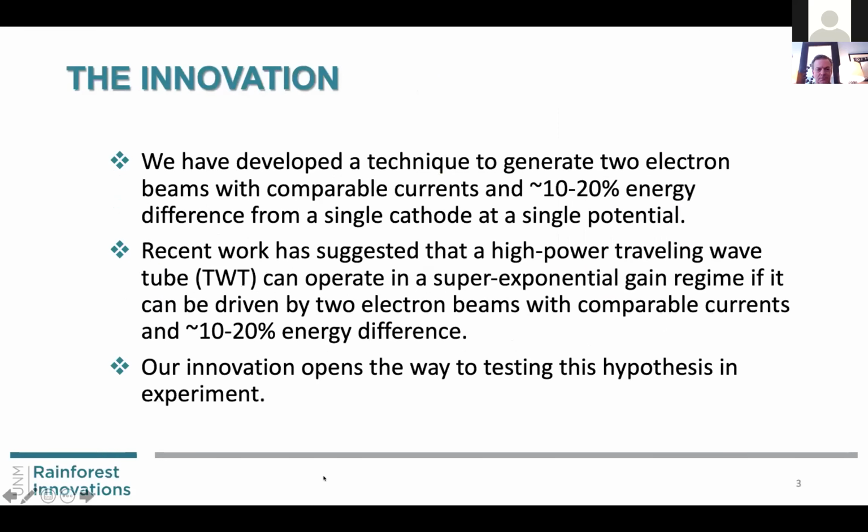So we've developed a technique to generate two electron beams with comparable currents and a 10 to 20% energy difference from a single cathode at a single potential. And I'll explain what that means as we move forward.